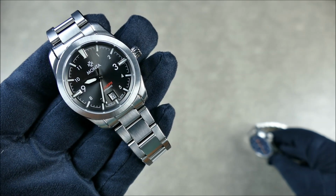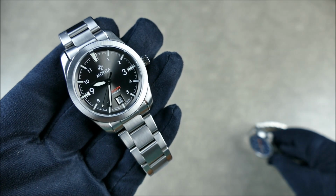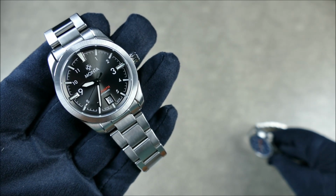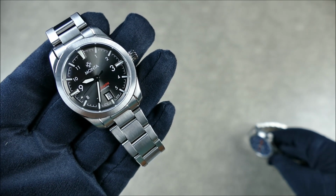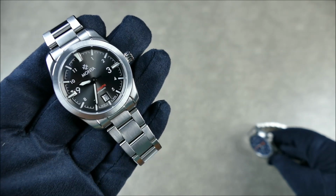When you go to the website, it's very much modern and up to date, and I think they do a great job with that. It definitely is a watch enthusiast brand. Everything about Monta is about Monta watches.